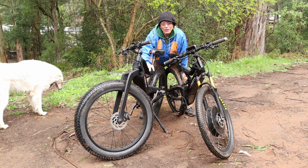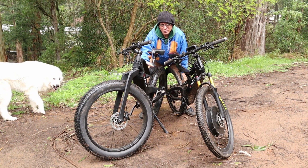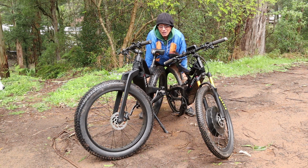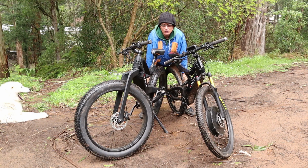You go nice and slow with this one. It'll go through anything, like rocks, trees. I rode it yesterday down a track. It was one of the roughest tracks I've been on. The tyres do cushion a lot of the suspension into the bike, which is really, really good. I should say that cushion the ride.